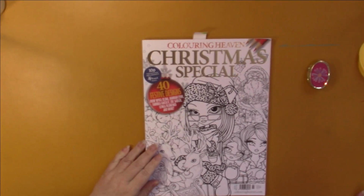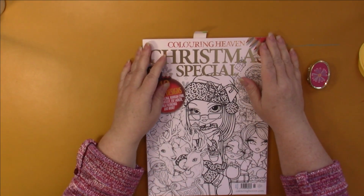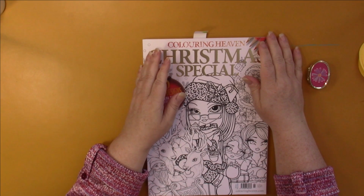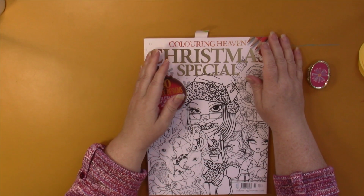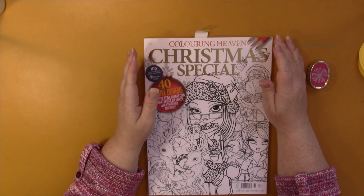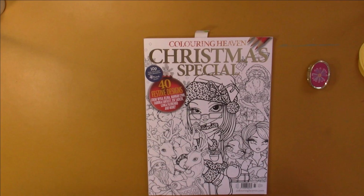This is for, oh, I'm sorry, I don't know the tag by heart, but I believe it's Quinn's Coloring Heaven 22, something like that. I'm sorry.